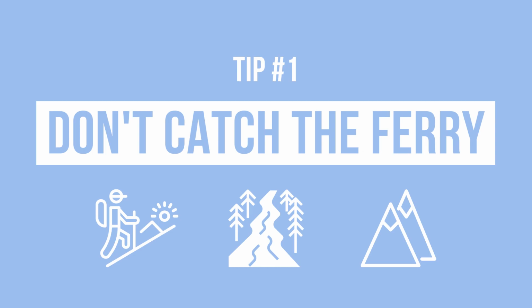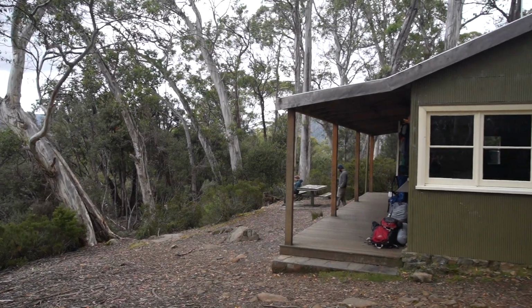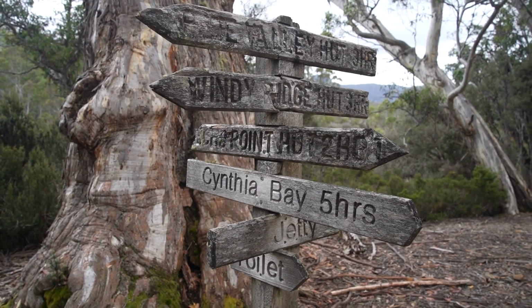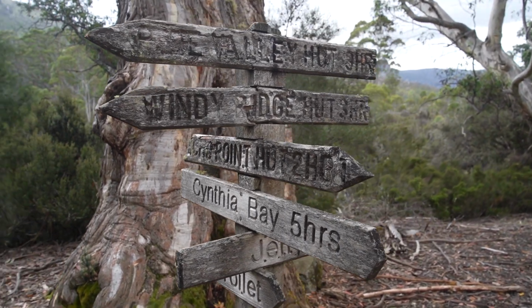So tip number 1 from us is don't catch the ferry. Most people just tend to do the Overland Track over 6 days, and from Narcissus Hut, which is on the last day for them, they just catch the ferry to Cynthia Bay. But the actual full Overland Track, you keep walking from Narcissus, so you do an extra 30 kilometres and camp one extra night at Echo Point. And then keep walking to Cynthia Bay usually the next day.